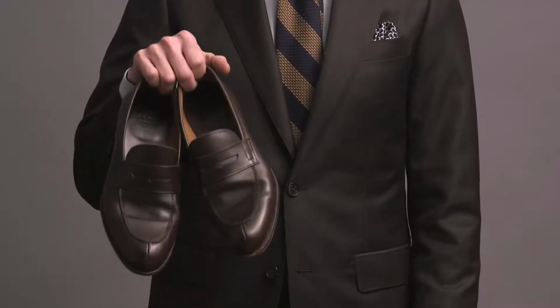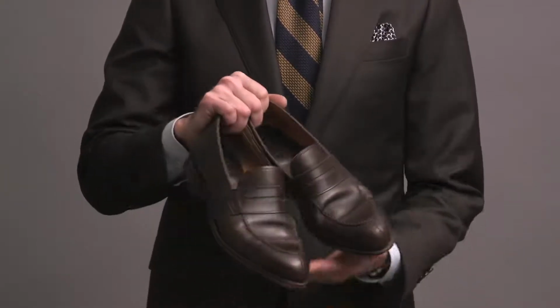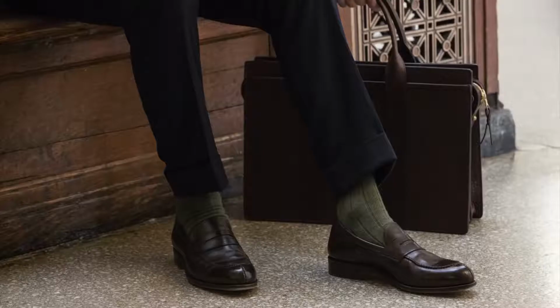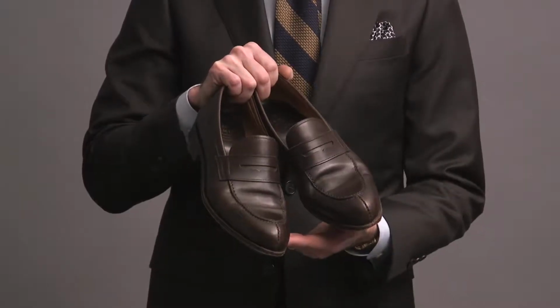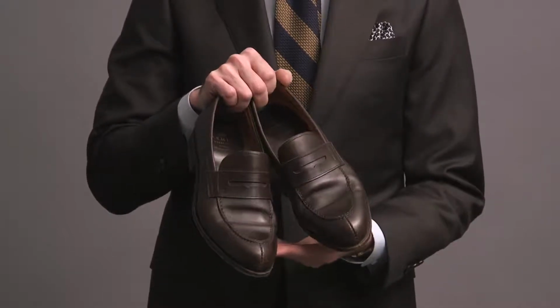These penny loafers are by Carmina. I bought these when Robin and I were on vacation in Barcelona. They're a really beautiful pair of shoes, high quality for the price. I do have a small regret here, and that is that I definitely should have gone up a half size. I thought they'd stretch a little bit over time. That hasn't happened. We'll have to see if I can get them professionally stretched out a bit.